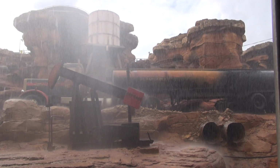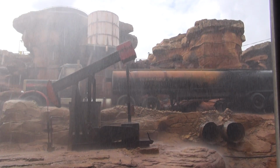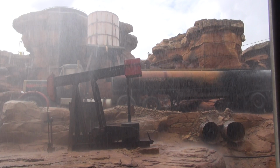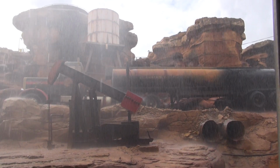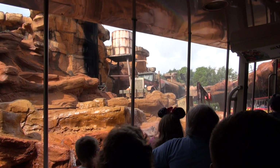This sudden shower is really just a special effect. We've rigged up a series of water nozzles just above your tram. The water sprays in a crisscross pattern to create a sense of depth, but this storm only covers the first few feet of the set.